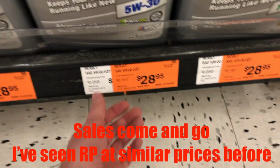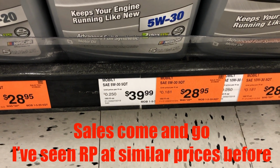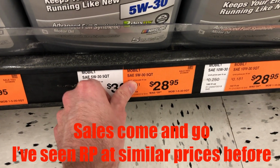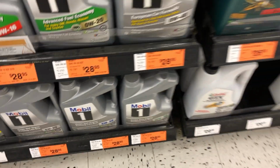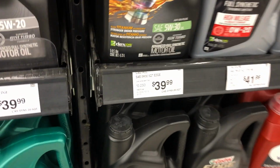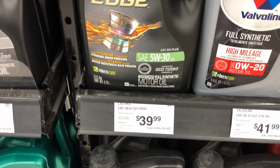If you come down here to the normal Mobil 1, again $40, so that would be the one that we tested in our small engine tests that we did, but at $28 for 5 quarts, that's actually a pretty good price. Now moving over to the Castrol, we can see that that is also $40 for 5 quarts, so the same price as the Royal Purple.